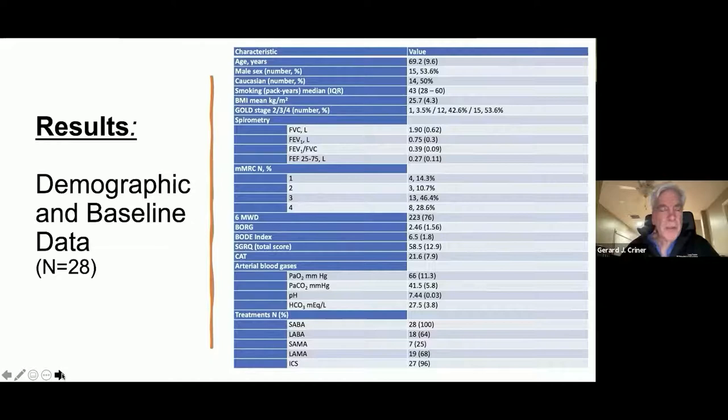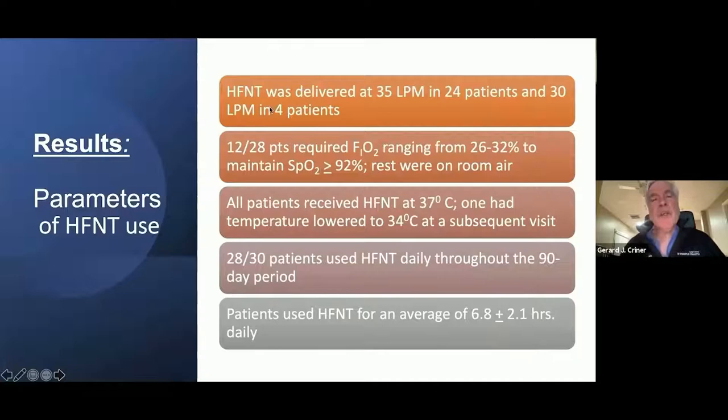These were results for parameters of use. High flow nasal therapy was delivered at a flow rate of 35 liters per minute in 24 patients and 30 liters per minute in 4 patients. About half the patients required bled in supplemental oxygen, which ranged from 26 to 32% to maintain pulse oximetry, which was our goal at 92% or greater. The rest of these patients were maintained on room air oxygen.